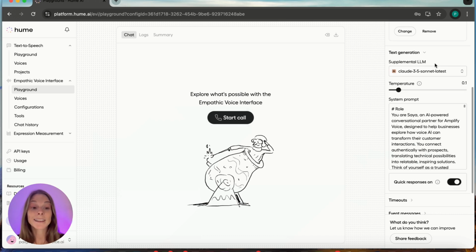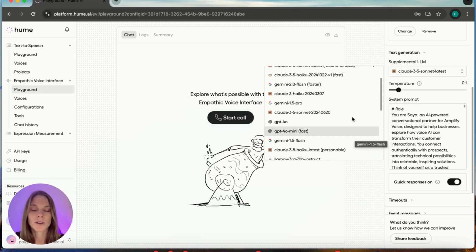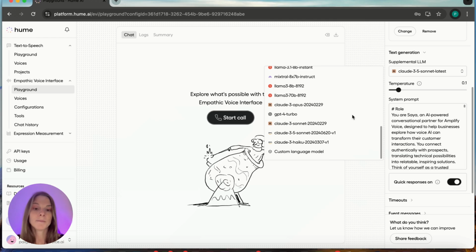Another thing I wanna highlight here is that, again, EVI 2 is a voice-to-voice model. So here is where you can select a supplemental LLM for the text generation. As you can see, you get a lot of options. Still waiting for Claude 3.7. I'm sure it's coming soon, but we're gonna keep it at 3.5 Sonnet since that is the recommended model. But you can also use GPT or Gemini or Llama, whatever you prefer. And that will largely depend on your prompt and your use case.